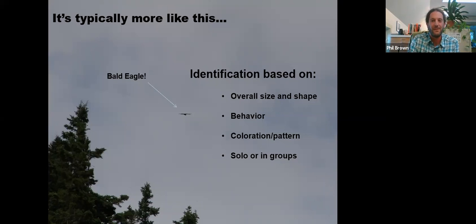Well, most of the time. So there is always the unidentified column, which we try to avoid, but being honest in our identification abilities, sometimes it's limited. But in order to make these identifications, we use a variety of variables like overall size and shape. That's a major one. It's a little hard to determine size when you're looking at one object in the sky and there's nothing to compare it to, but you get a sense of how the bird moves, its behavior, maybe a little hint of a coloration or a pattern, which is a great clue. And then also watching, is it solo or is it in groups? Together with all these clues, you are a bird detective and you could figure out its identity.